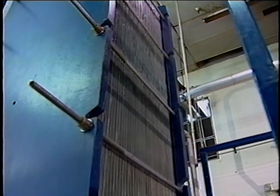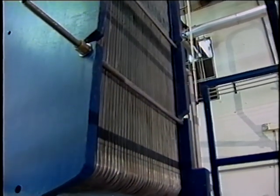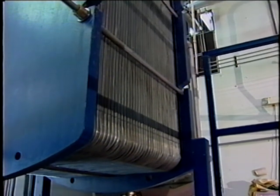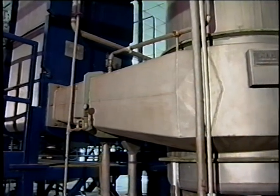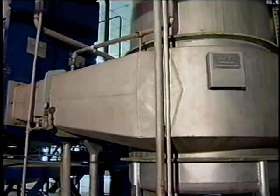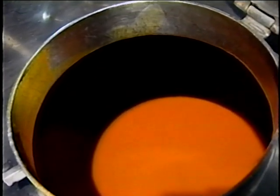There are various types of vacuum-assisted evaporation units. All units consist basically of a heat exchanger enclosed in a large chamber. Steam heats the product through the heat exchanger. The product in the chamber is kept under vacuum. The vapors, produced by the boiling of water in the product, are conveyed through a condenser by a vacuum system. The condensed vapor is discarded as water. The steam is condensed in the heat exchanger, and the condensate is discarded. The concentrated juice exits the chamber and is ready for packaging.